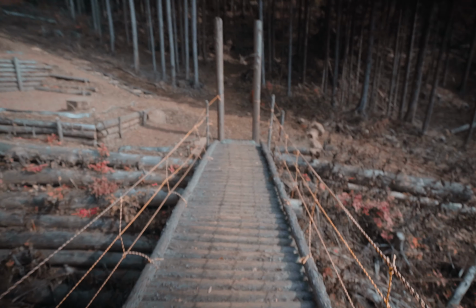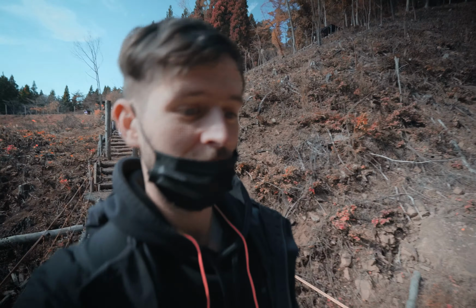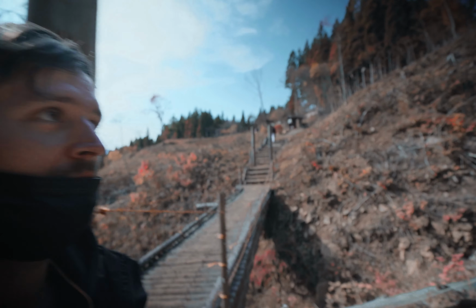Also, right before we leave, there was this bridge here that looked pretty nice, so I was wondering what's at the end of it. Came here and guess what? Super random, unrelated, what the hell?